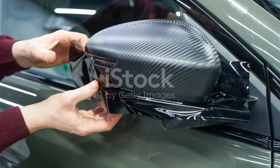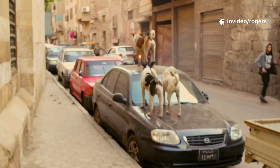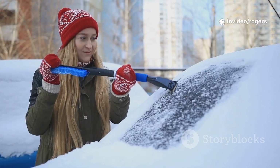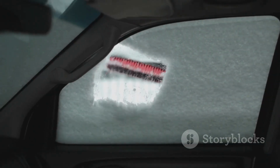You've replaced your mirror. Now keep it in top shape. Clean the glass regularly for clear vision. Park smart, avoid tight spots and fold your mirrors in when possible. In winter, don't force frozen mirrors or use hard scrapers. Let heaters or de-icer do the work.